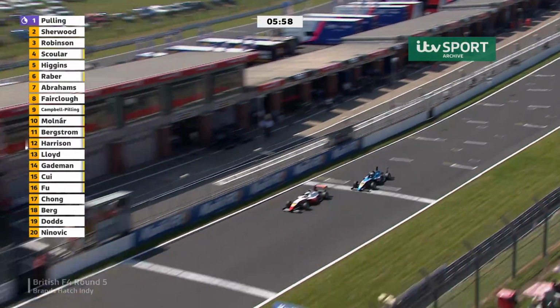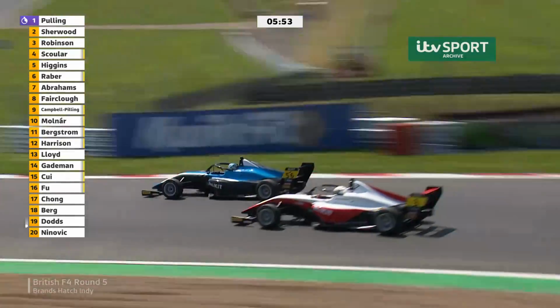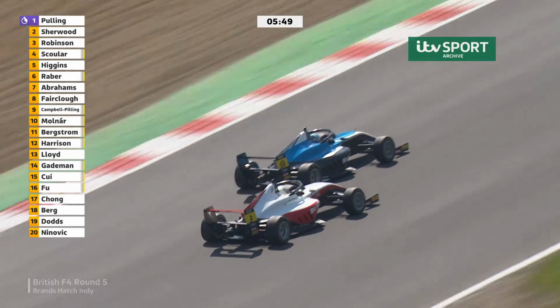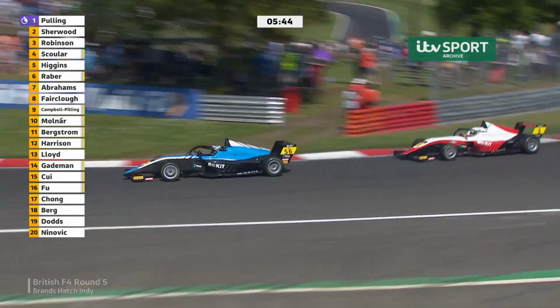So we've got 4 seconds to the Virtuosi. It's still the same battle that was the lap before. They're going to run side by side again. Are they going to get a run on each other? Yes, I think that's Argenti actually, isn't it?